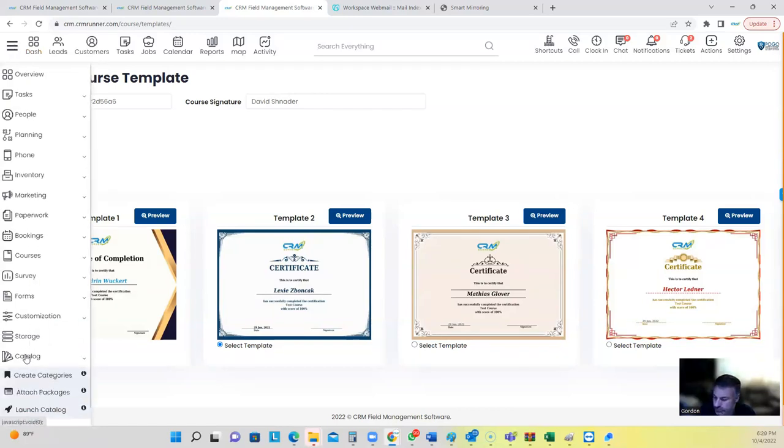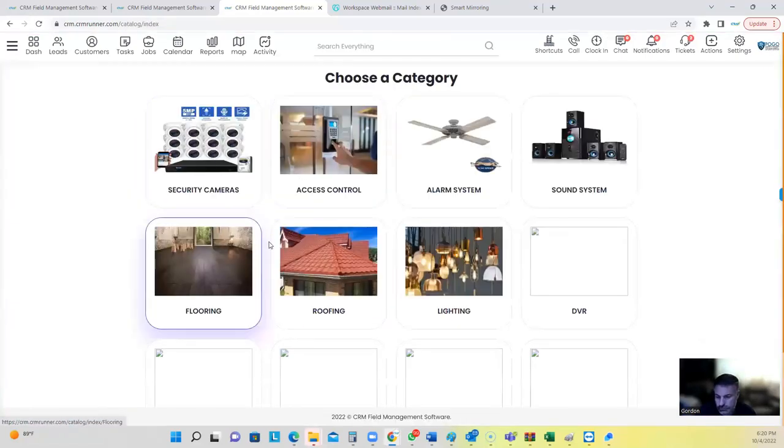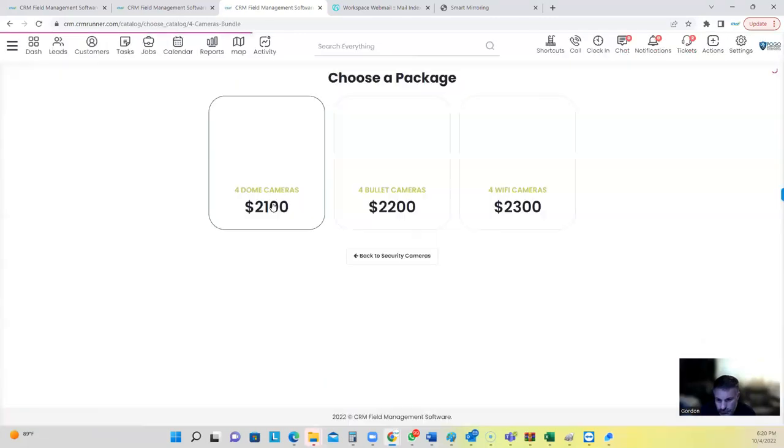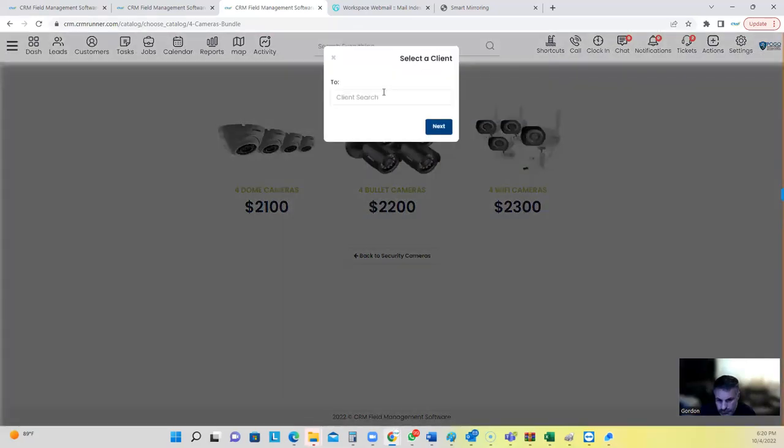We have catalogs. So if I come and I want to sell you a system, not like a quote like I showed you, I can actually launch a catalog and create a visual thing to sell you. Okay, my friend, I sell this and this and this. What do you like? Oh, you want the cameras? Okay, cool. And what kind of cameras? Do you want my 4-camera bundle, 8-camera, whatever? Oh, you want that? Okay, cool. But we have 3 different kinds. Do you want the dome type? What do you like? Oh, the dome, okay. And your name is Gordon.